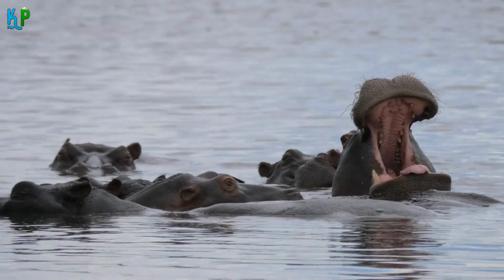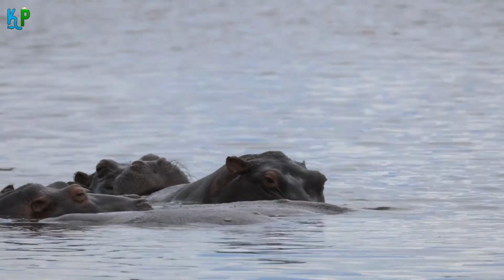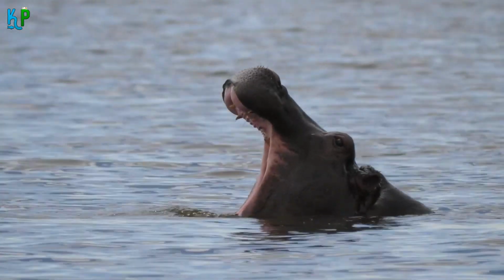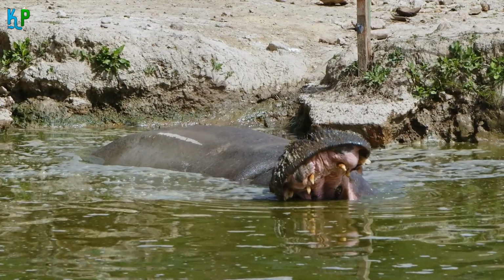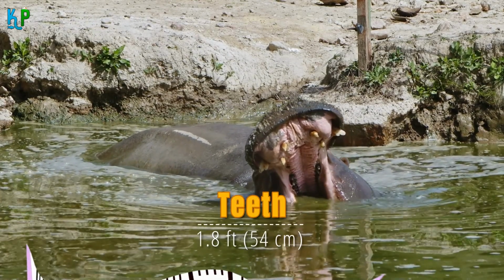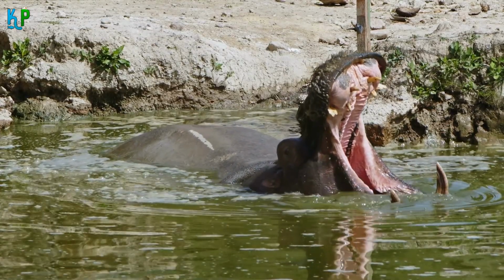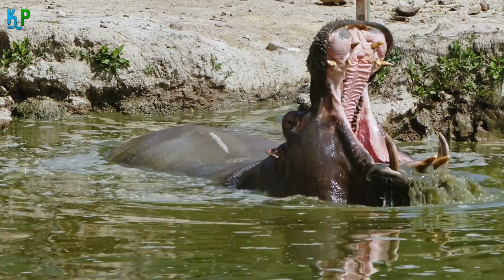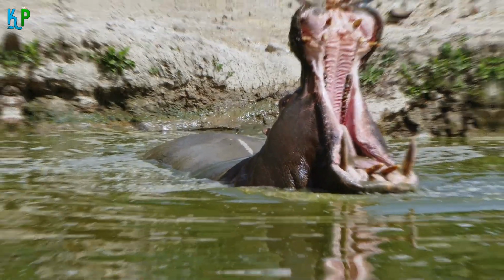Not to be mistaken with their cute appearance, one would be hard-pressed to find an animal more overly aggressive than the hippo. The numbers support this fact, as hippos are the number one ranked cause of human death by an animal in Africa every year. Their mouths are not only filled with long tusks and large teeth, including canines and incisors 1.8 feet, 54 centimeters, and 1.4 feet, 42 centimeters respectively. Their jaws can unhinge to nearly 180 degrees, which means they have to take a big bite of anything.